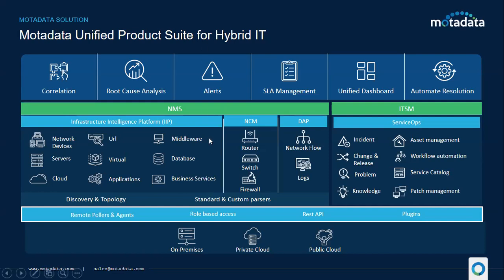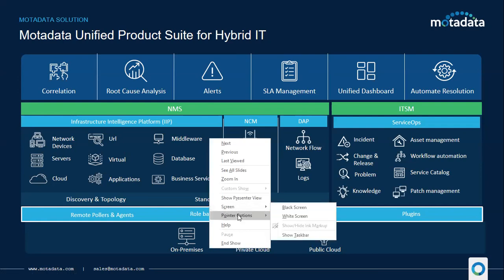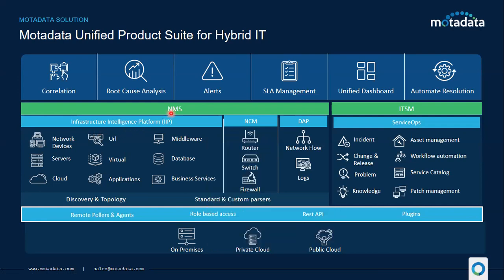Please permit me to use a pointer. So we have the network monitoring tool, as well as the ITSM. These are two different modules, and they can also be combined into a single module, depending on the needs of our wonderful customers here. Now, on the NMS side, what do we monitor? We monitor the network devices on your network, every form of network device, provided they are SNMP based. Yes, it can be monitored.